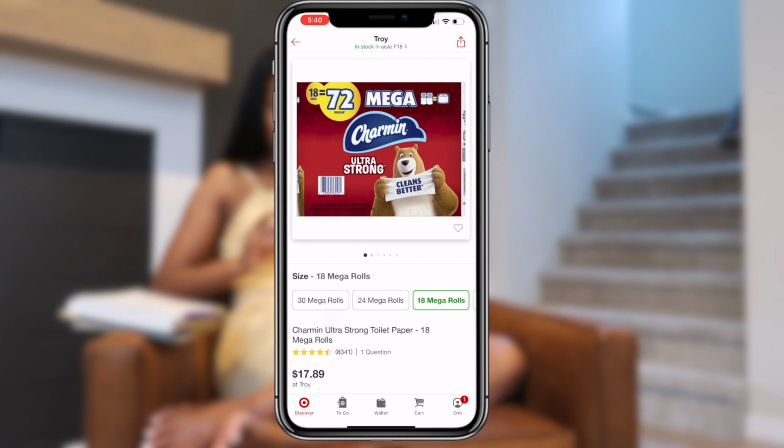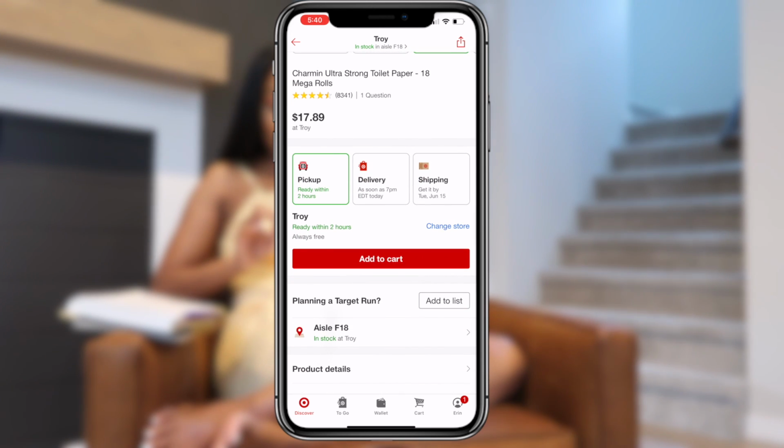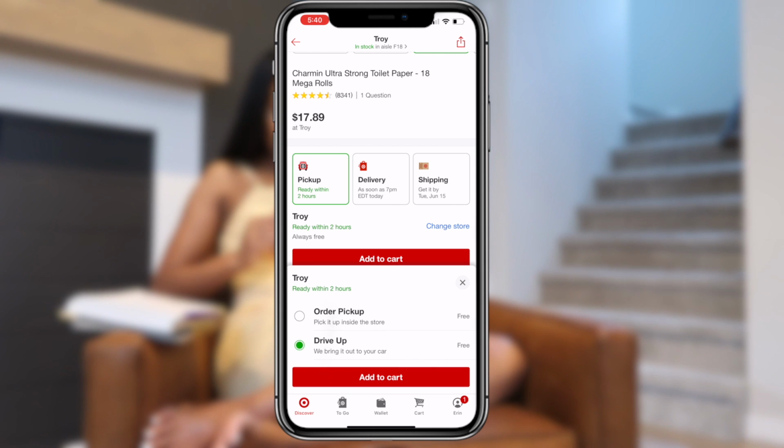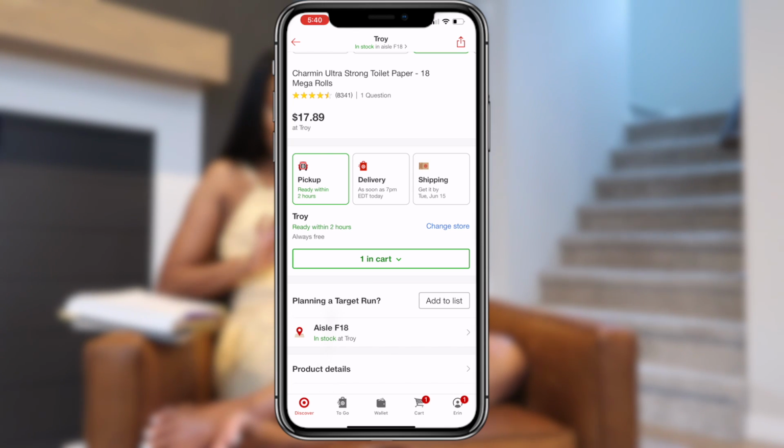So I did my entire order using Drive Up, and I'm gonna show you how to do that. So you're gonna need Pickup selected when you add to cart, and then select Drive Up and add to cart again. And it'll save as a Drive Up order.